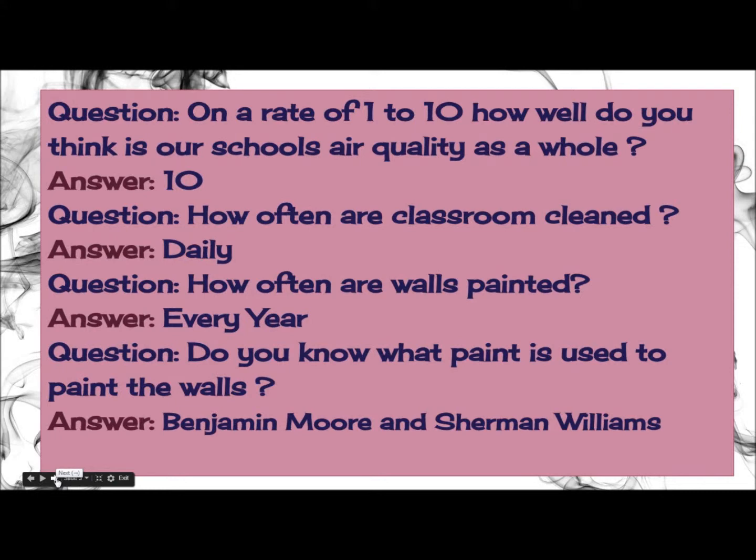Now, due to these questions, this helps answer our harms and our worries. Basically, since our classrooms are clean every day, it allows less dust to accumulate in classrooms, so we won't have to worry about our air being musty and stuffy. Now, question number 3, I asked how often are walls painted? He said every year, and he uses Benjamin Moore and Sherwin-Williams, which are highly recommendable paints to be used in school because they have low lead tolerance and they have low VOCs.